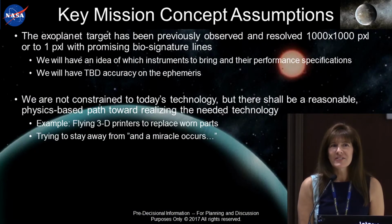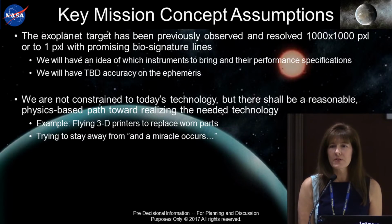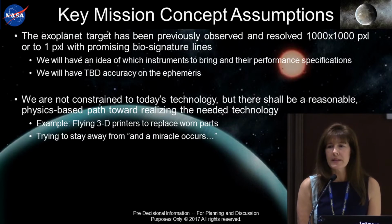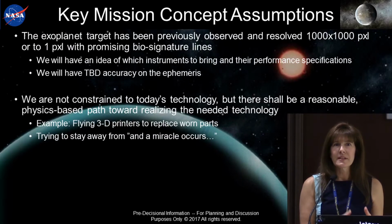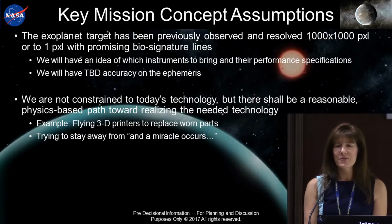Other assumptions, and these are kind of key now. The exoplanet target shall have been previously observed and resolved to 1,000 by 1,000 pixels or to 1 pixel with promising biosignature lines. And this is so that we have an idea of what kind of instrumentation to bring and what kind of performance specs they should have. For instance, it would be really a bad day if all we had with us was a really good camera and we got to the exoplanet and it was covered in clouds like Venus. Darn. So we want to do some characterization up front.